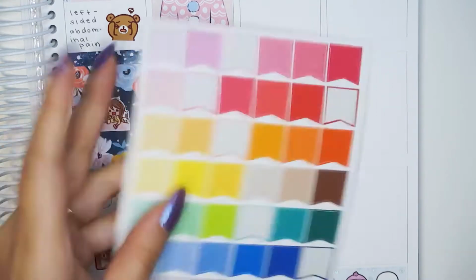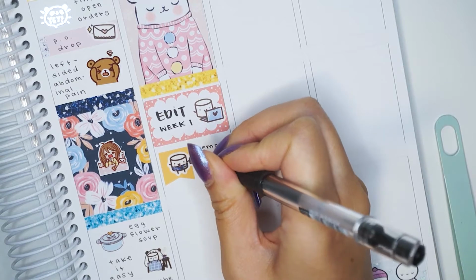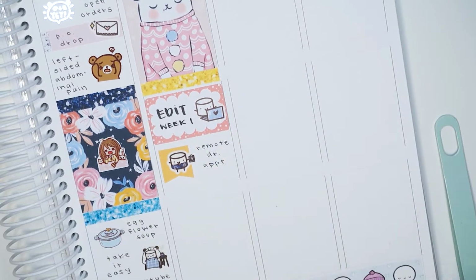I don't know why I was being stubborn. I think it's a family trait. But before my appointment, I did edit my previous journal with me.